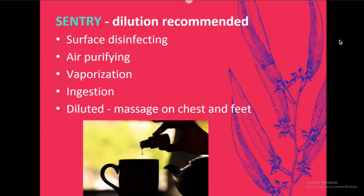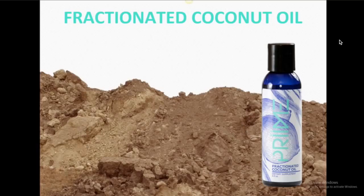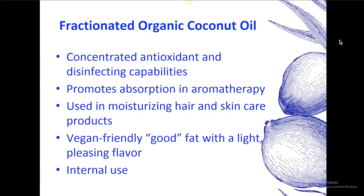Now, with the Century, I said you must dilute this if you're going to massage it on your chest and your feet. If your children are sick or you're sick, you dilute it. What do you dilute it with? You'll want to dilute it with our fractionated coconut oil. This comes in the product as well. Let's talk about what this is. The fractionated organic coconut oil actually has very concentrated antioxidant and disinfecting capabilities as well. And this product can be taken internally as well.